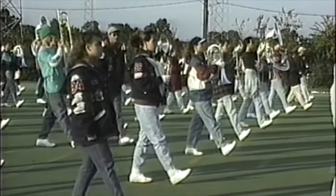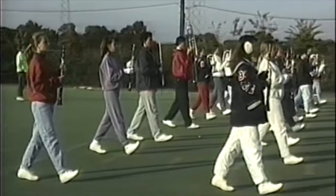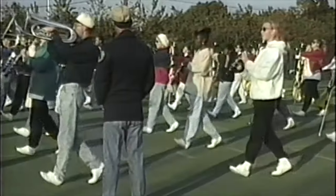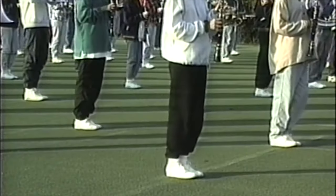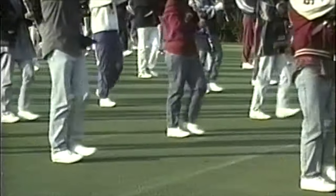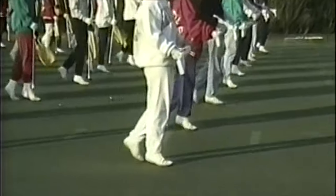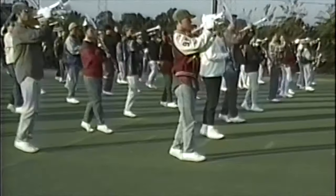Right now, they're working on the glide step breakdown. Notice how they gradually increase the speed, working into a smooth, uniform step. Next, the students will march forward on their toes. Remember, this is an exercise that is designed to help you march backwards. And this late in the season, the students make it look like a piece of cake.